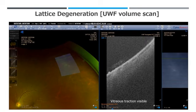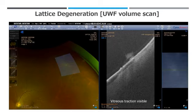These are the images of lattice degeneration. You can clearly observe vitreous adhesion or vitreous traction to the lattice degeneration.